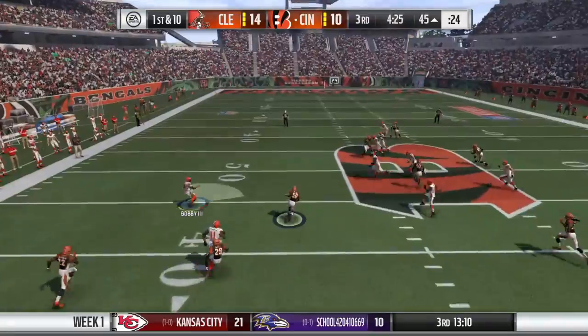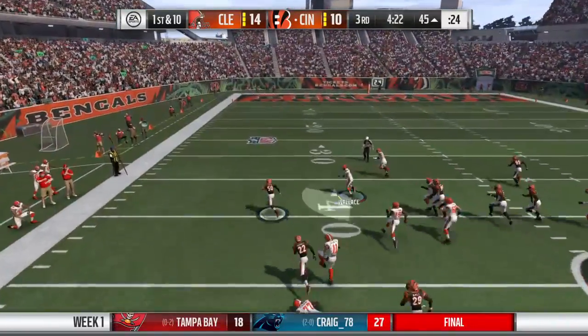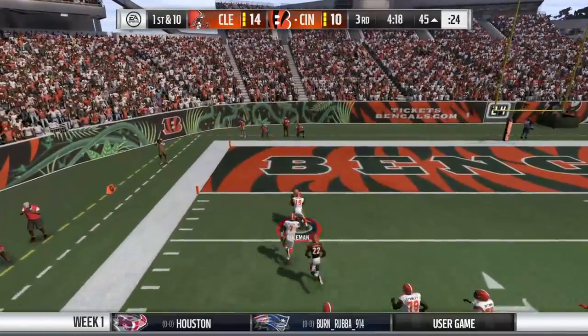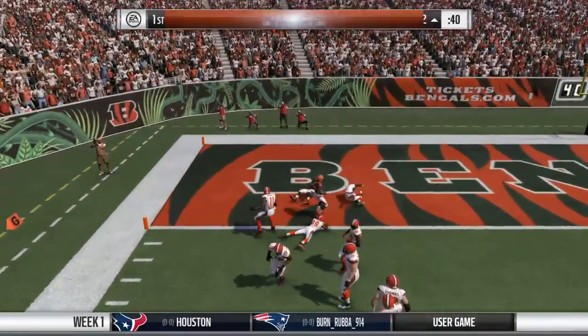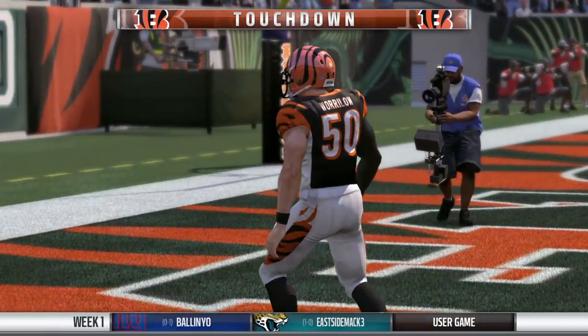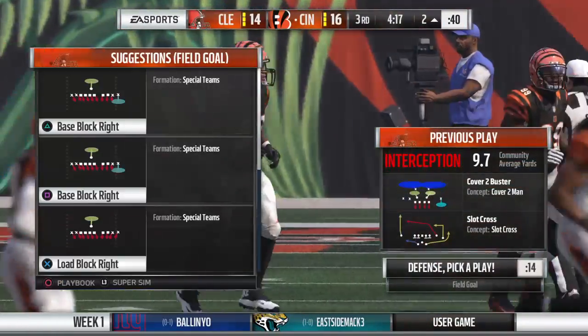He rifles one that's intercepted. And some space here. Picked up by the linebacker, Paul Warlow, and he's free going down the left side. It's a foot race, and he will bring it back. It's a pick six for a Bengals TD. Short throw pick six right there.